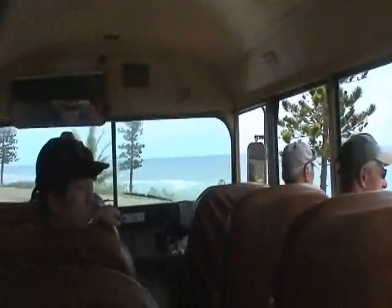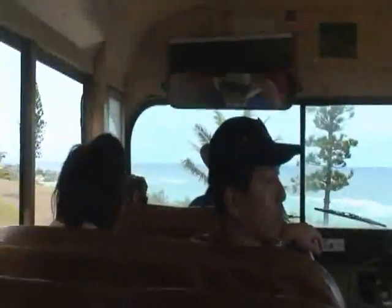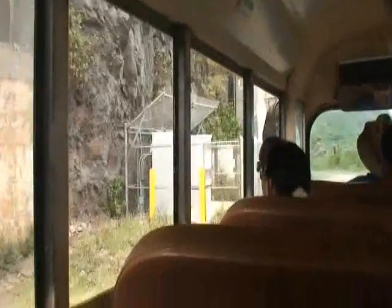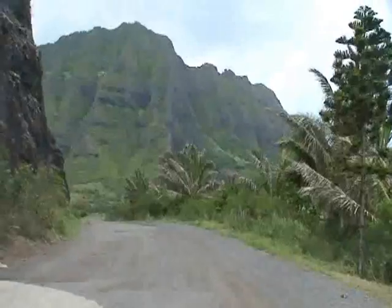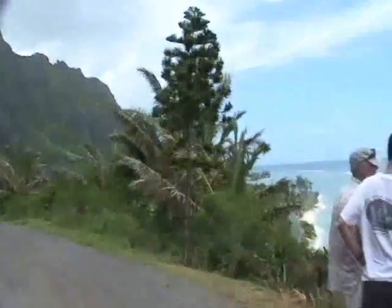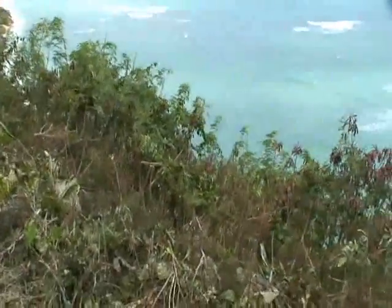I know you want to get off, enjoy the view, take some pictures. You're in luck, because here on the left-hand side is Battery Cooper. This entrance, we're going to be here for about 10 Hawaiian minutes. We drive along here a lot.